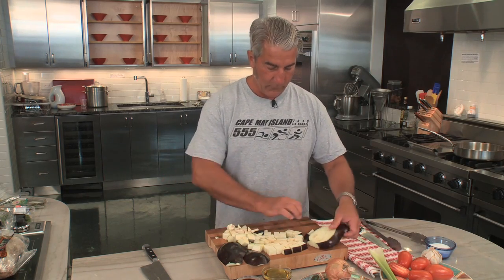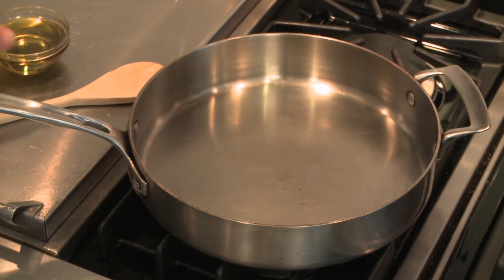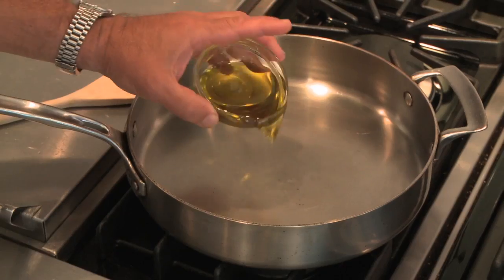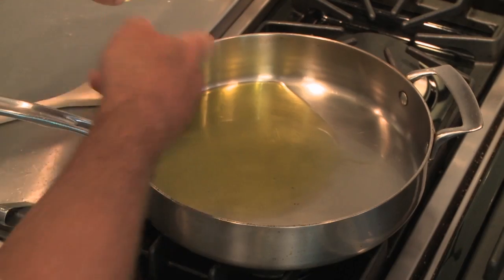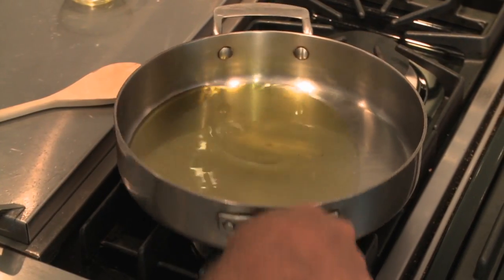Hey, running out of room here, chef? Yeah, I am. All right, I've got a good amount of olive oil here. I don't want to be shy. I don't want to go crazy because eggplant will soak up all of this olive oil. If I put in 3 times that much, it'll all disappear.